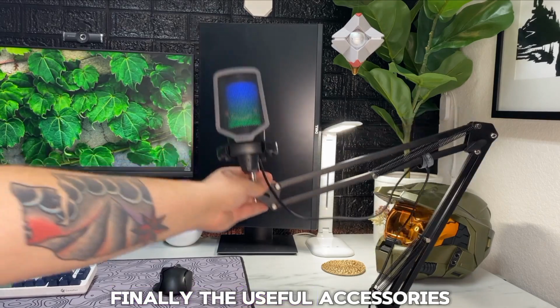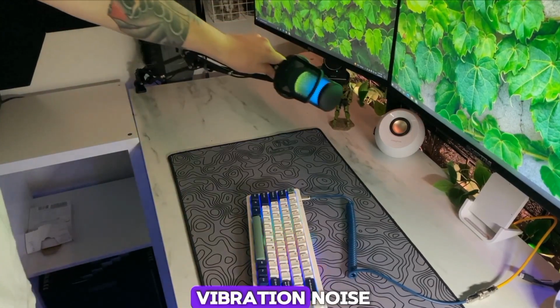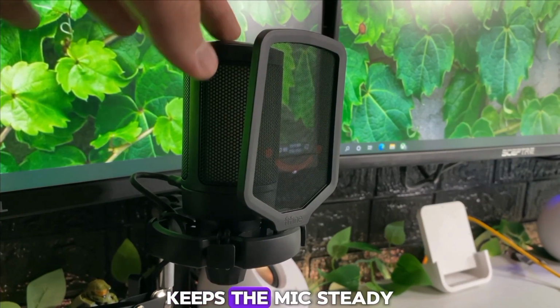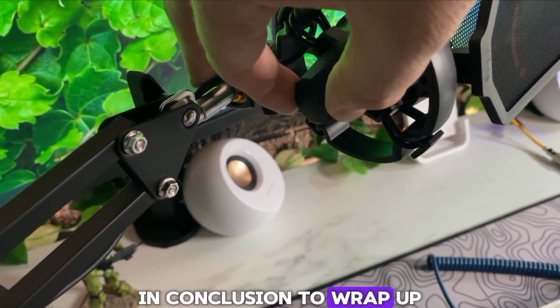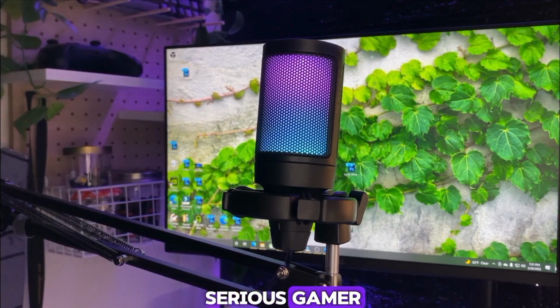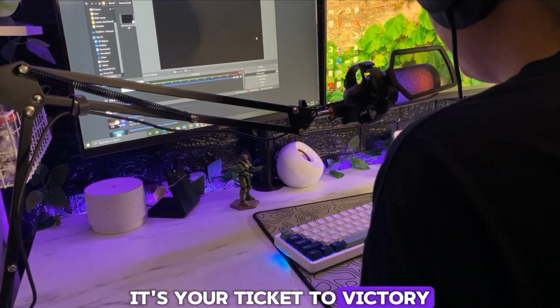Finally, the useful accessories. The shock mount reduces vibration noise, and the pop filter eliminates pop sound. The tripod stand keeps the mic steady during intense gaming. In conclusion, to wrap up, the FIFINE Gaming USB Microphone for PC PS5 is a must-have for any serious gamer. It's more than a microphone, it's your ticket to victory.